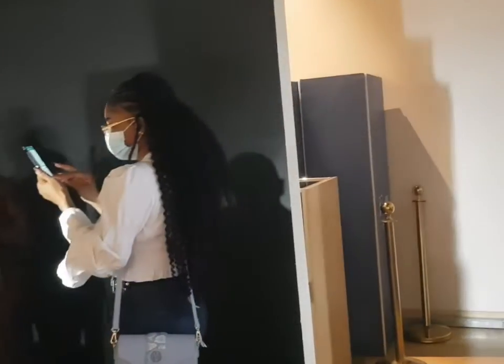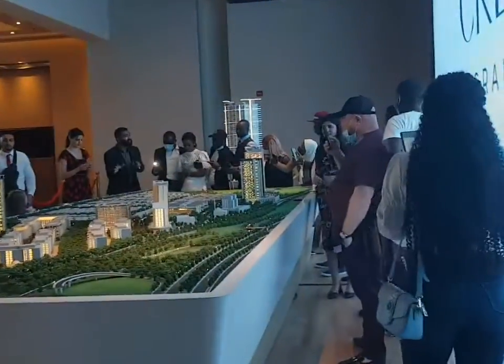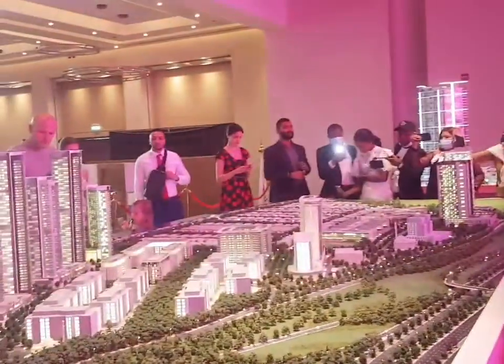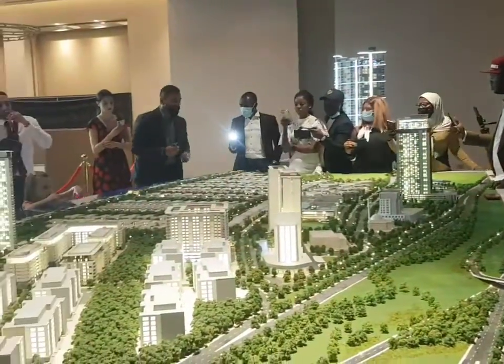So ladies and gentlemen, smart investors, we are here at day 2 of our Dubai Real Estate Investment Forum. This is an opportunity for you to invest in the city of Dubai. Know why Dubai is known as the most peaceful city in the whole world. So stay tuned. Information that you require to ensure that you invest well in Dubai will be shared here.